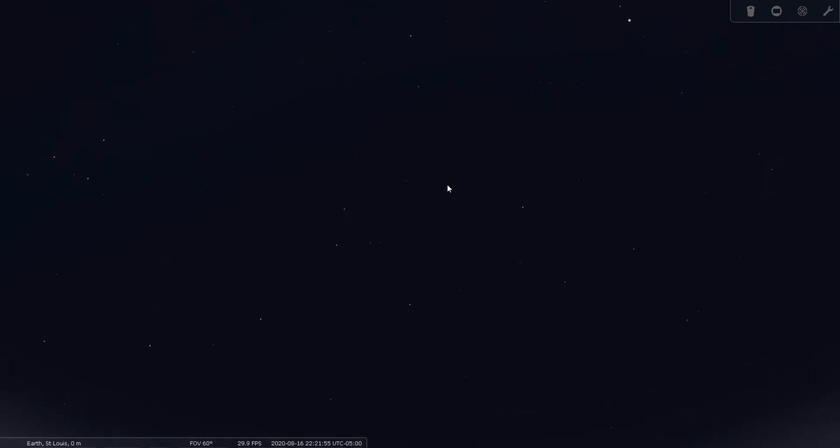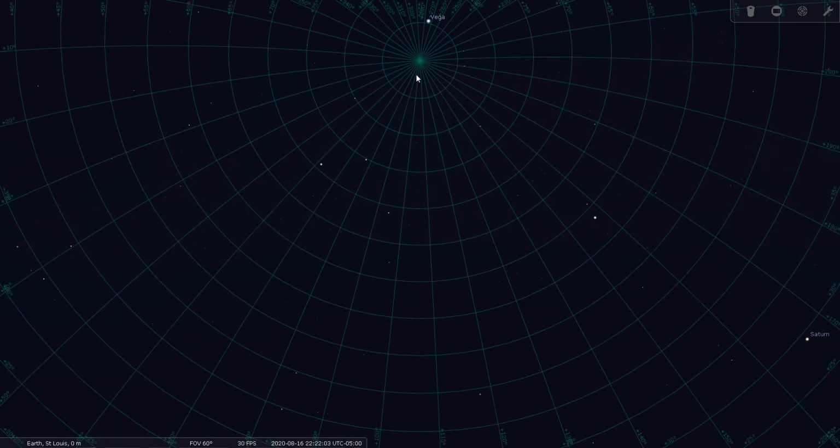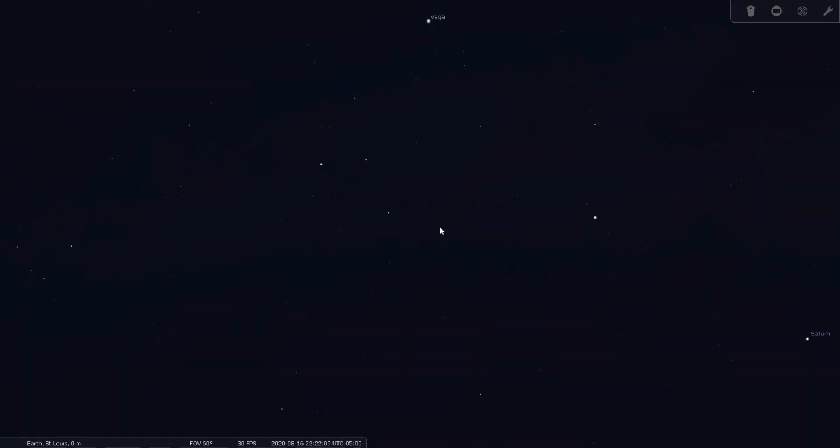So let's look for the summer triangle. In mid-August, the summer triangle is going to be really high up in the sky. Actually, it's near the zenith, so pretty easy to find. And of the three stars of the summer triangle, the bright one is Vega, the one that's a little bit further away from the other two is Altair, and the third one is Deneb. It's Deneb that we want to concentrate on tonight, because Deneb helps you find Cygnus the Swan.